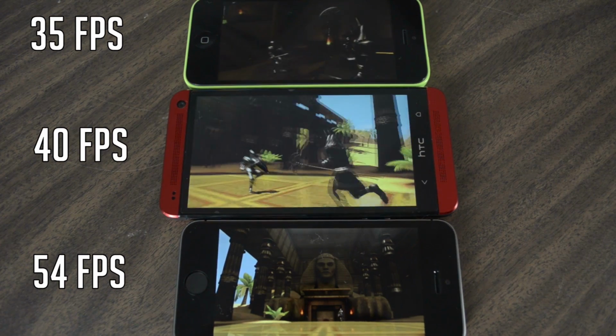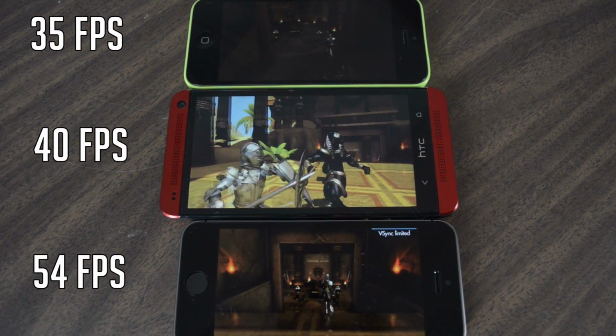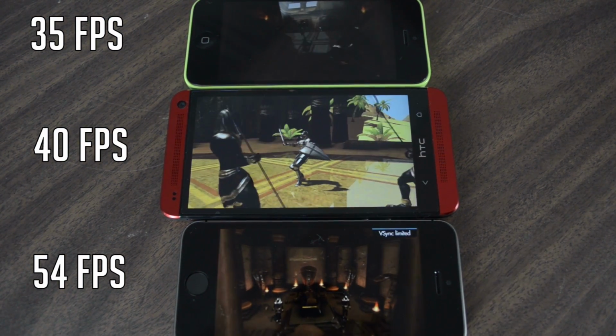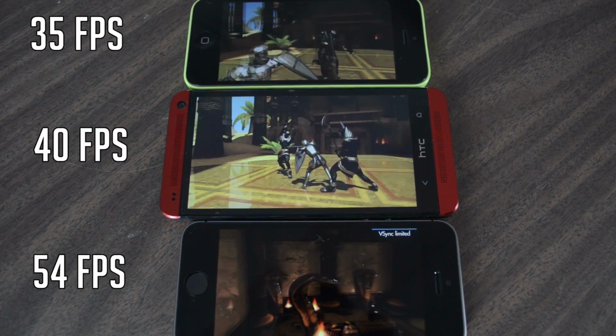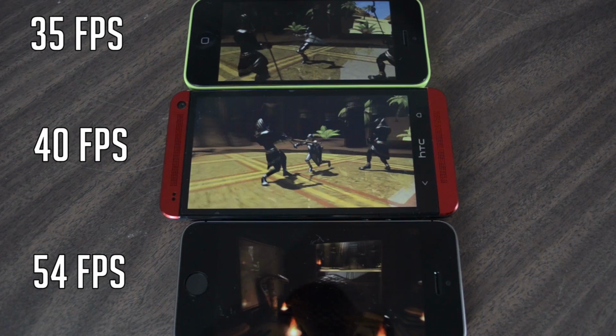So the results of the test don't mean that you will have very low frames per second if you download a game from the App Store or the Google Play Store. This is just live rendering.